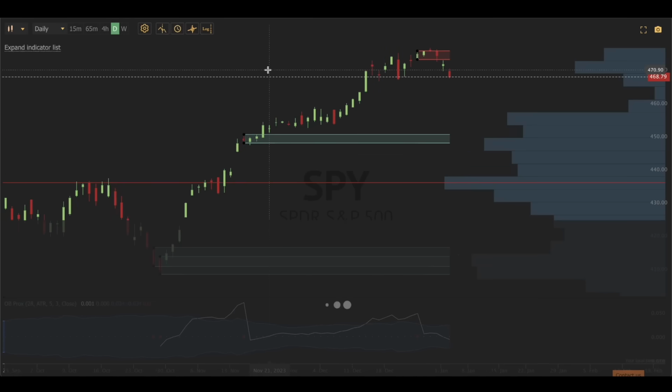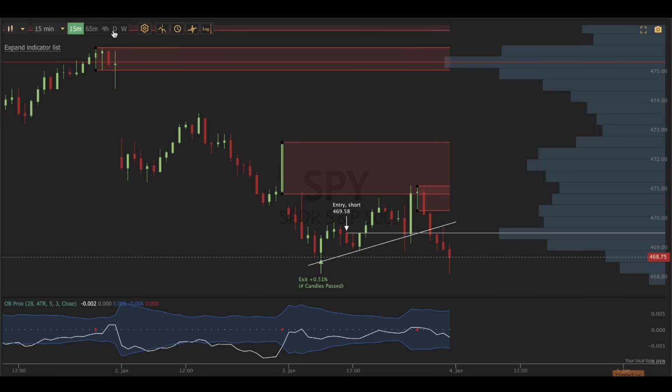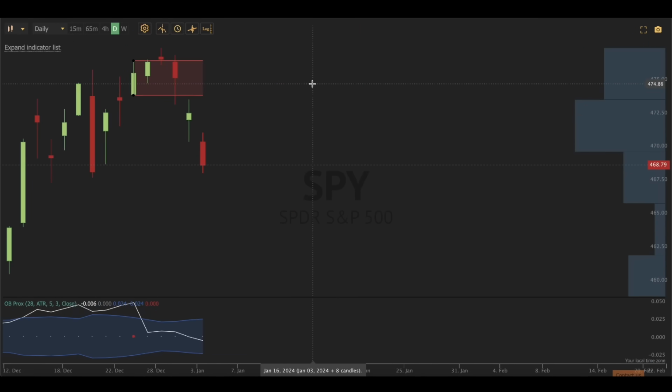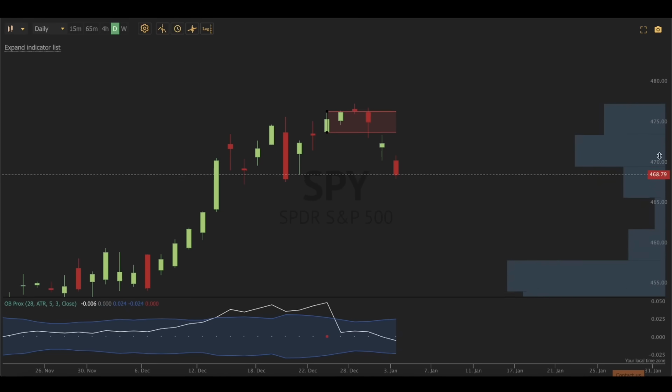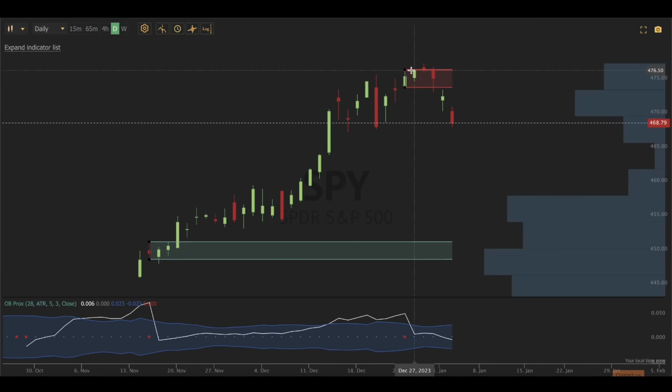Now let's go over the S&P 500, because today we opened down 0.7%, and then we pushed all the way back up to about 470, and then closed the day back down around lows. You guys are going to see here on the daily chart that obviously the S&P 500 has been in a big push up. We saw this bearish order block come through, and we ended up pulling our way back.